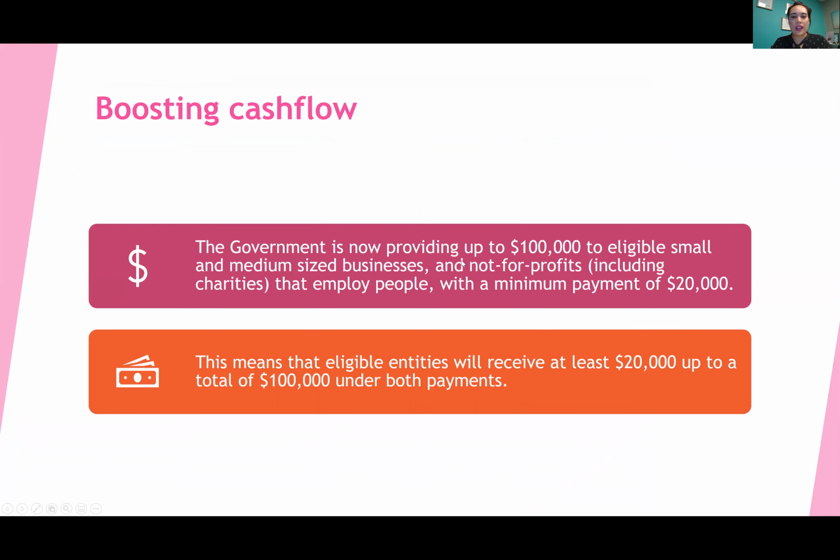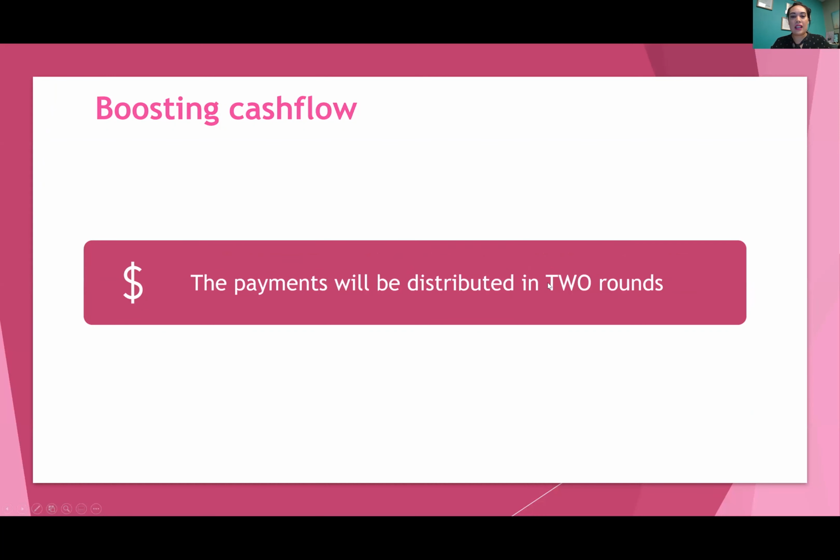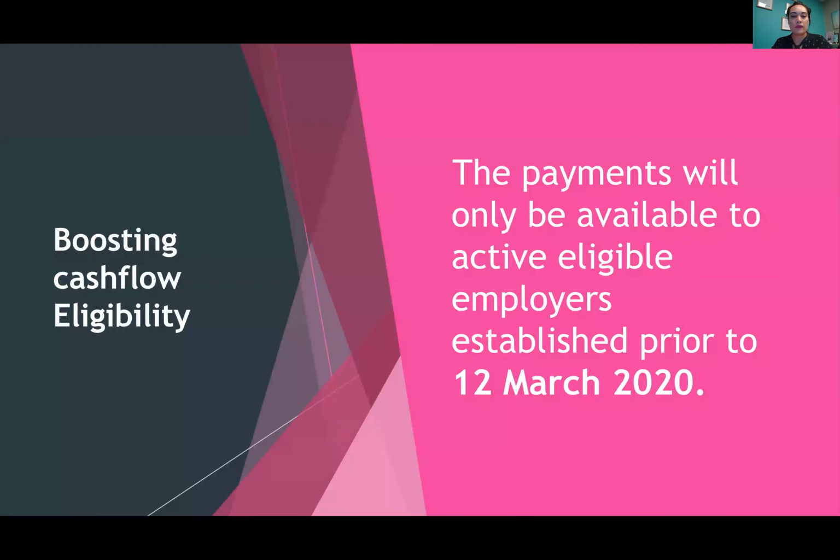So we've talked about that. It's up to $100,000 for eligible small businesses and not-for-profit organizations. But now the payment has increased to a minimum of $20,000, which is fantastic, and it's going to be distributed in 2 rounds. So the calculation is different, and you need to use that spreadsheet to work out your entitlement and also to work out when those payments will be distributed.